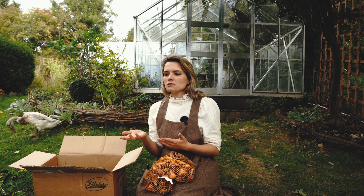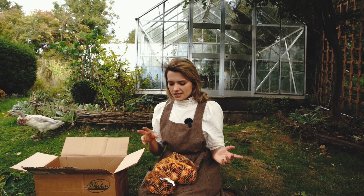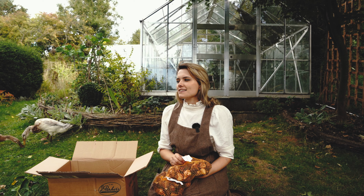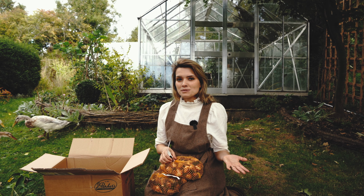So there are these rules on what to do to get them to return every year. Sometimes if you break them, it just works. So I would say it's worth a little bit of trial and error. Plant things deep and leave it in the ground, and you might find it comes back.